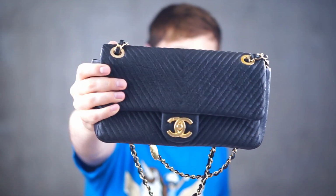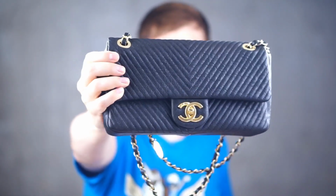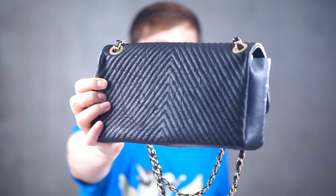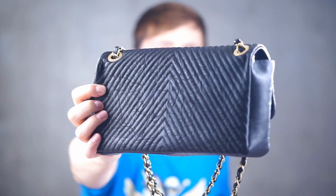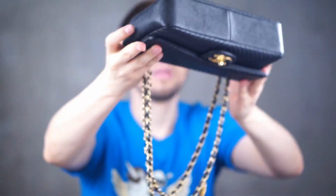Again, this is the reason why I purchased this seasonal bag. First and foremost, the fact that I loved the aged chevron leather. Very, very thin chevron pattern there. And second, because of this chevron, aged on the back, you can see how simplified it is. It doesn't even have a back pocket, which makes it even cheaper to produce. This is aged lambskin leather. It's not calfskin. This one is lambskin, which is a very robust leather. It's very grainy.